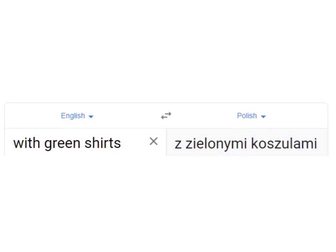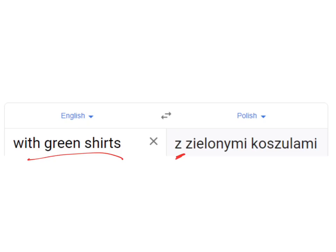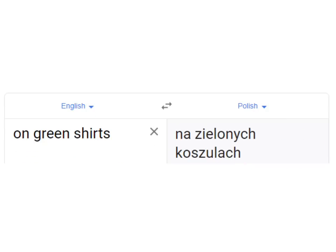And let's say I was hanging out with green shirts. You got z for with, not to mention z, which means from. That's not confusing at all. But let's say we're hanging out with green shirts, and that's going to be zielonymi koszulami. Yet another ending. And oh wait, there's more. Let's say we're standing on multiple green shirts. It becomes na zielonych koszulach.